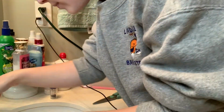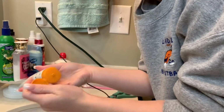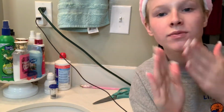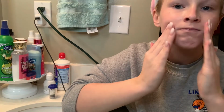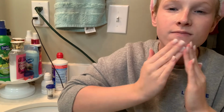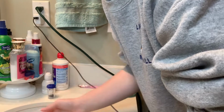So then I just like to get my face wet like that to get a nice base, and then I go in with the cleanser. And it does have granules in it. And then I basically just go in and scrub the skin. I'm sorry, this is a terrible angle. I don't really know how to figure it out, so. Give it a nice scrub. And then you're just gonna wanna rinse it off.